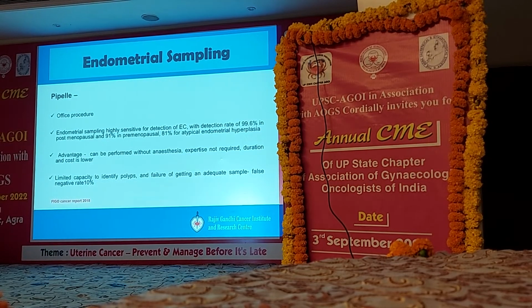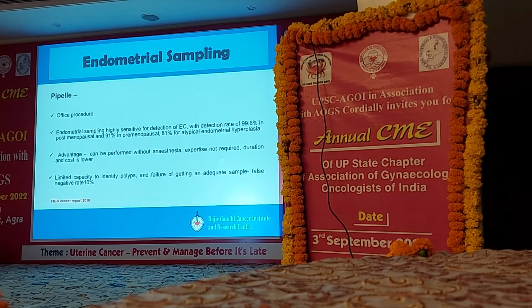Now we have finished examining a patient. We have finished imaging a patient. Are we still sure that we are dealing with a patient of carcinoma endometrium? No. We are not sure because we do not have a tissue diagnosis. Now let us see how we can obtain a tissue diagnosis for a patient of carcinoma endometrium.